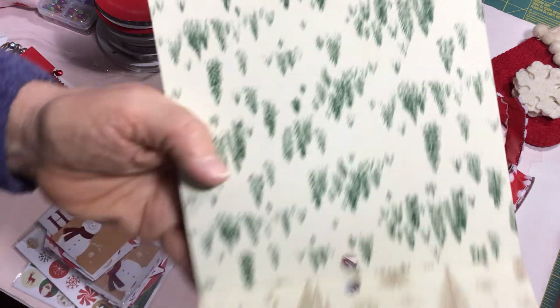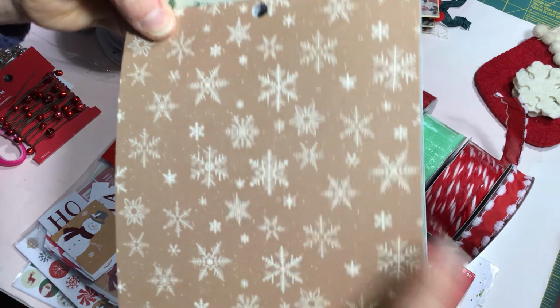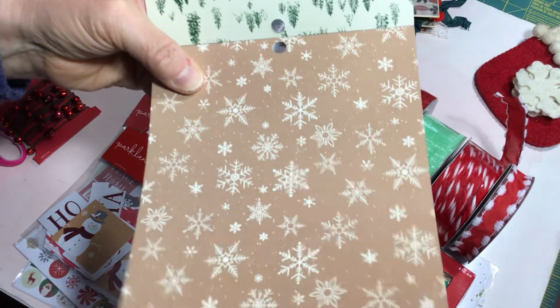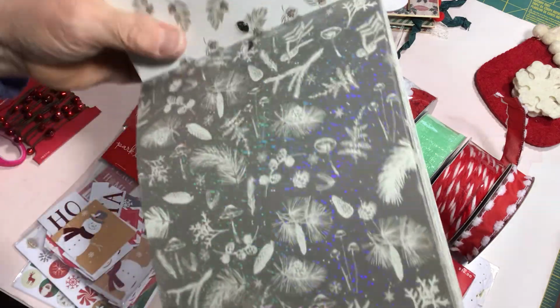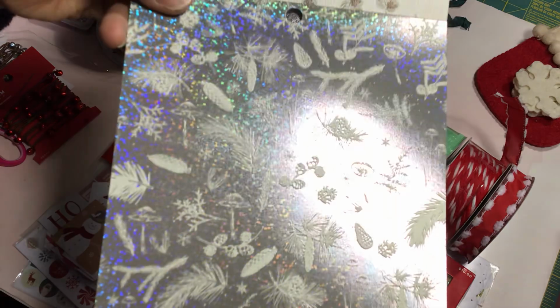Trees on the back. This is a really pretty pad. This is beautiful too. This will look pretty with some distressing. And again, it's a little bit subtle, so you could use it as a background on a card or something like that. Some pine sprigs. And this beautiful holographic sparkly silver and cream. It's really pretty.